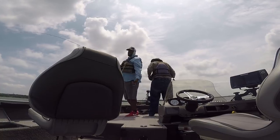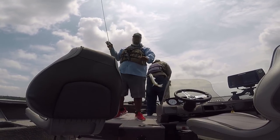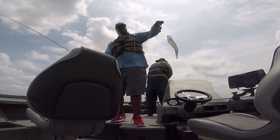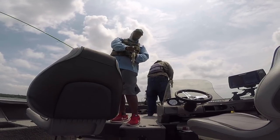Man, I couldn't even get it down there good, y'all. Couldn't even get it down there good. First drop, within seconds, they hitting these baits. Good colors. Good color combinations.